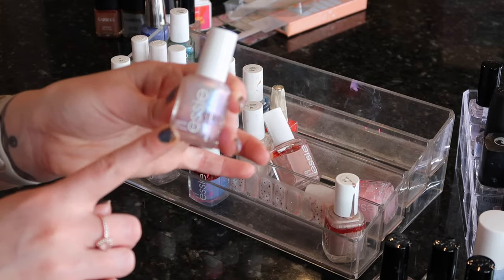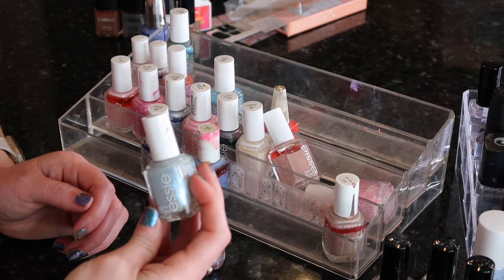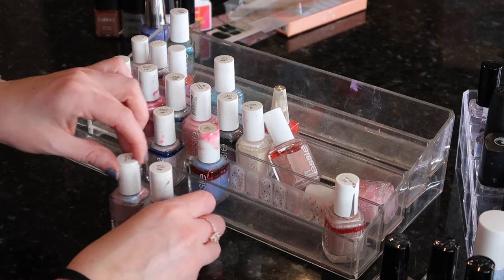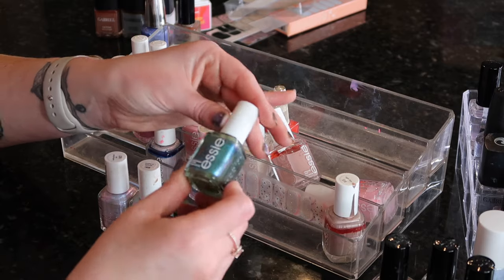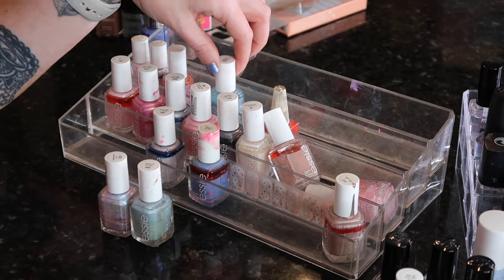Let me see if it's available at Target. Yeah, some of these, I can't even get this one open. This is Make a Splash, a really beautiful blue, but I probably don't need that anymore. It's quite old. This one, I actually do still really like. This is from Essie as well, in the shade Tide of Your Life. It's kind of similar to what I have on my nails right now.